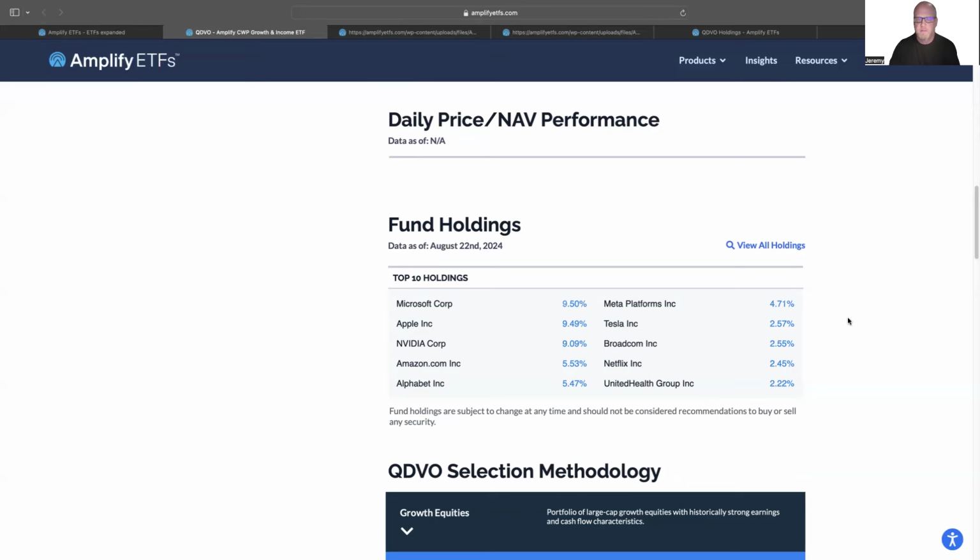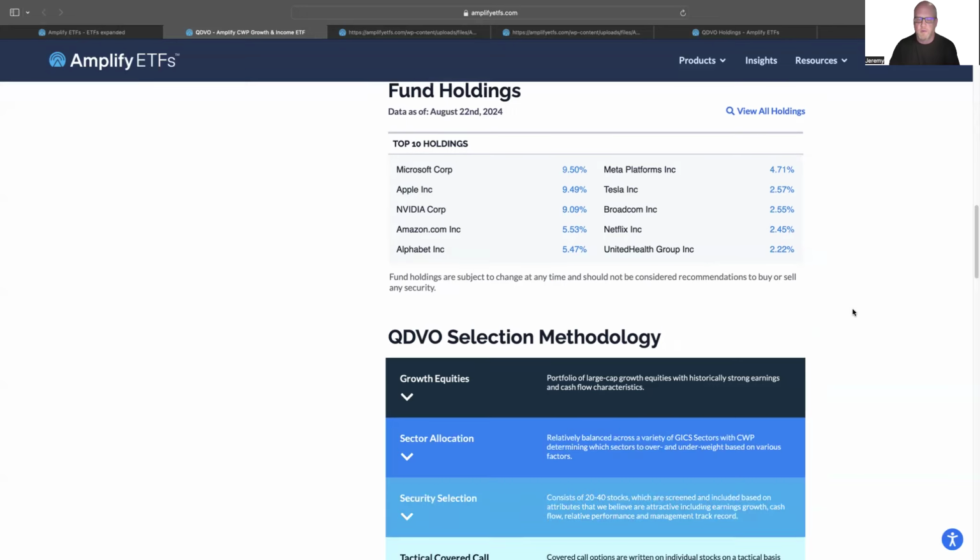And the great thing about this particular product is it doesn't write covered calls on all the positions, so you still can get a lot of the upside of just holding these names individually. And then there's going to be a selective covered call strategy, given the right time and the right atmosphere of where it makes sense as a conservative approach to gain a little bit more yield.